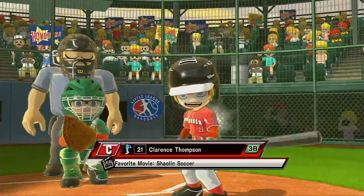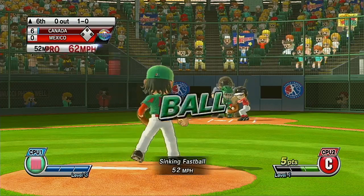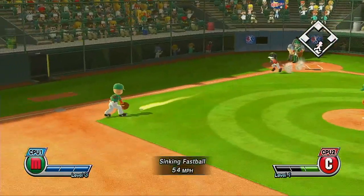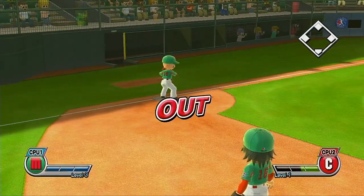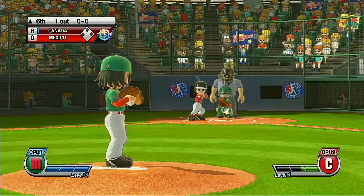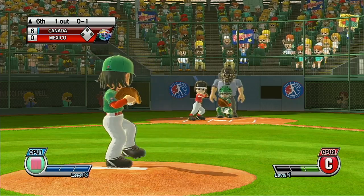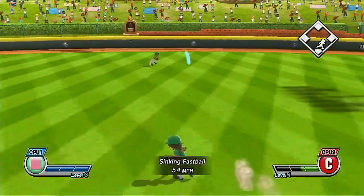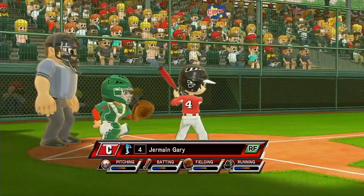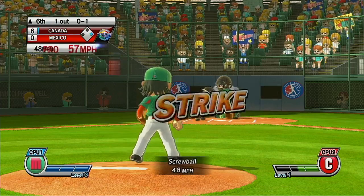It's the top of the sixth. Good eye. Ball. One down. Now batting, catcher, number 7. Strike. Ripped into the field. A nice line drive. Now batting, right fielder, number 4. Strike.